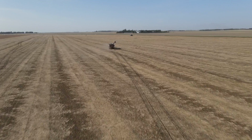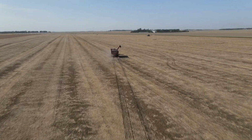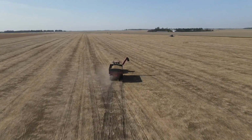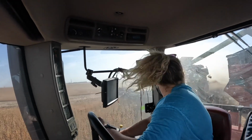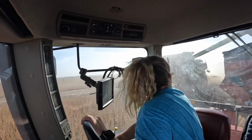What are we doing today, Leah? Our grain cart for soybeans. And so far, so good? Yep, so far, so good. Haven't had any spills yet, so I can't complain. As long as I don't mess up, I'm happy. I won't talk while you do this. Sun's getting worse though, so I can't see as much.